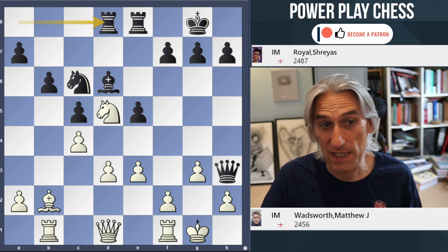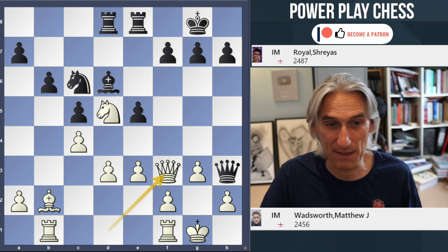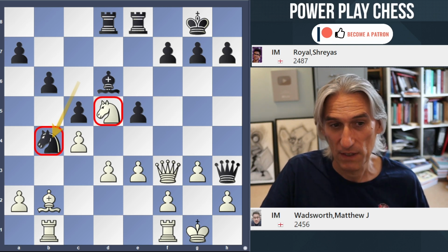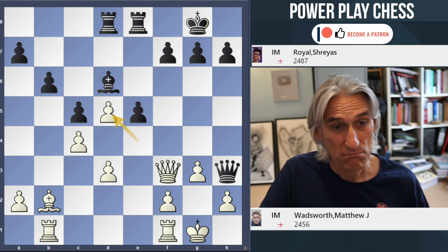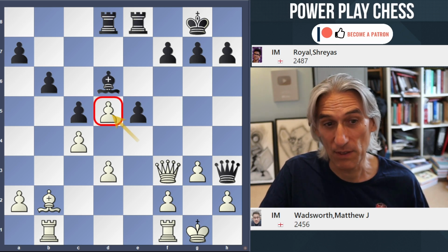And then rook d8. Yeah, again, very sensible, just putting the pieces in the middle. Knight b4. Good move. I think it's necessary to exchange off that big knight on d5. e4, supporting the knight. And white gets a protected passed pawn in the middle of the board.